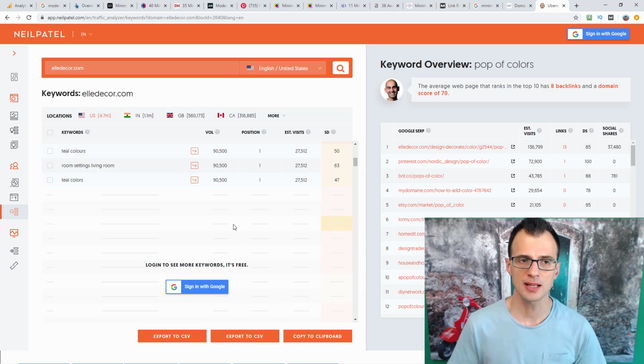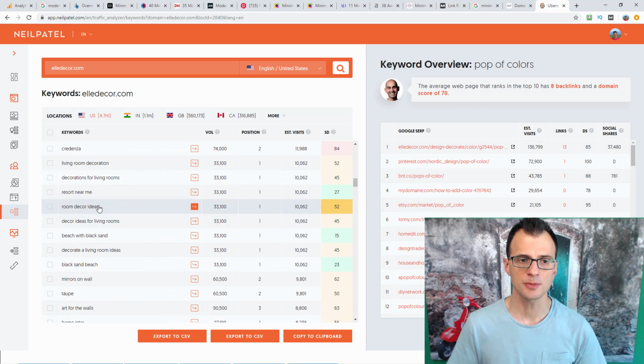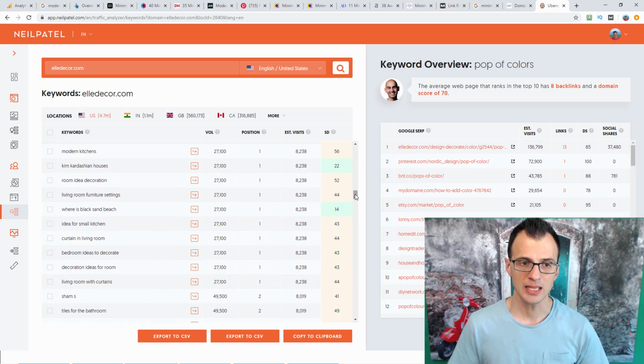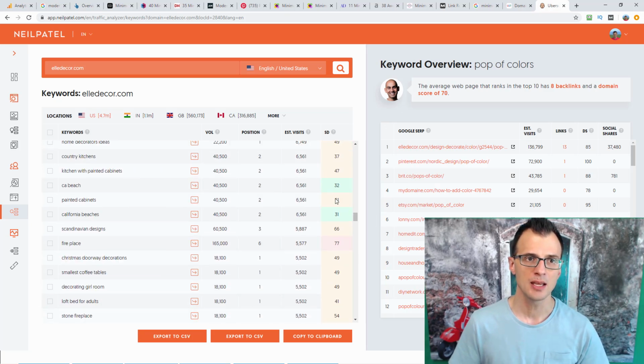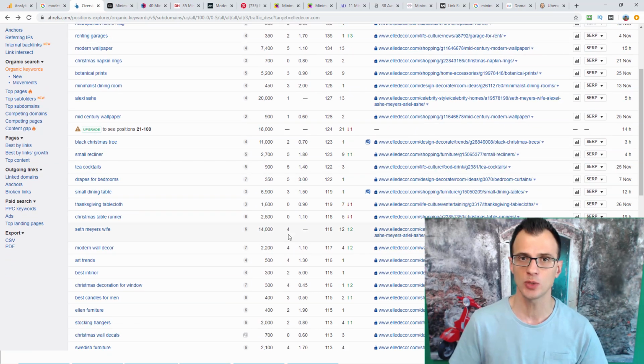If you want to see more results, they're inviting you to sign in with Google, which is free to do. Now that I've signed in, you can see that it allows me to see more keywords, and some of them are coming up in green. So the green keywords would be good keywords in the eyes of Ubersuggest for you to go after.